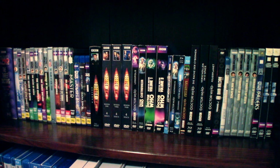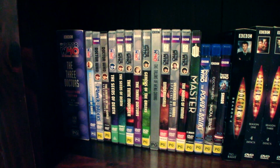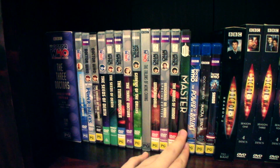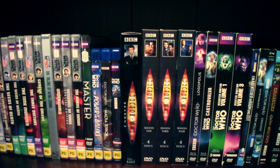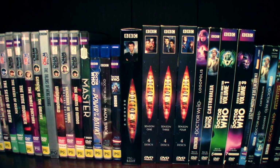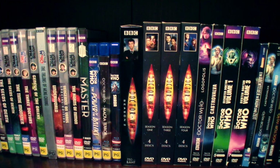Then we have the last shelf on the 4th level. This is what I call my international collection, even though the UK is international to me. Over here we've got the Region 4 DVD collection, which goes up until here, and then we have the Region 4 Blu-rays. Then we have the Thailand releases. Still not sure if these are bootlegs or not, but they look really good on the shelf, so I really don't mind at this point.